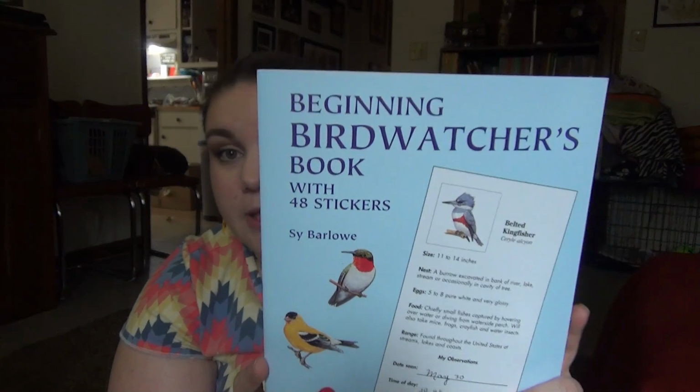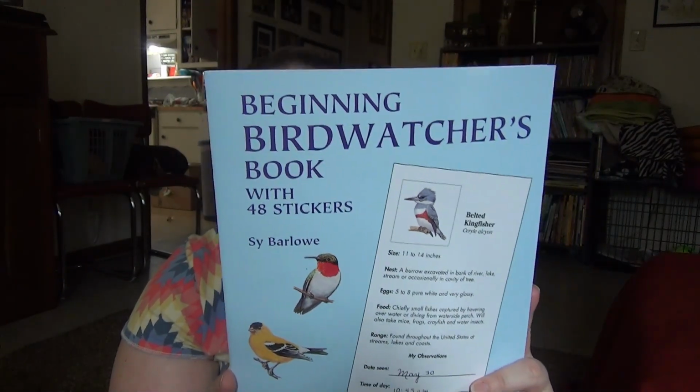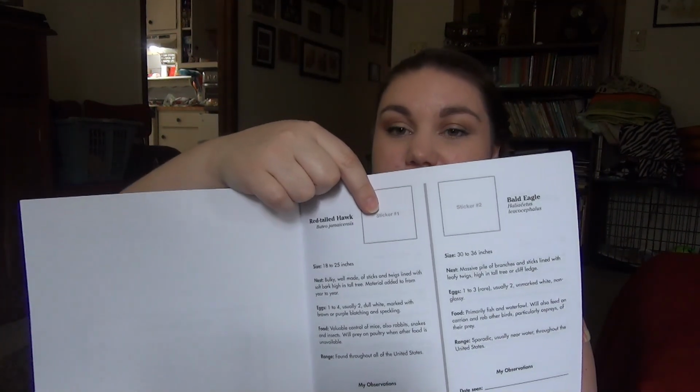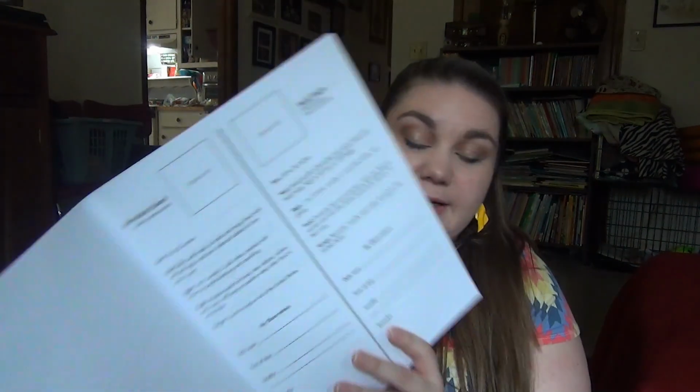And then I got this, which is the Beginning Birdwatchers book with 48 stickers. So this I bought for Lily, and I thought it was actually going to be smaller. I'll show you in a second what I thought it was going to be like. But it's got a place where you can put the sticker for each bird, and then it tells you about the birds, and then you can write in there when you saw it. So the first time you ever see it, you would put it in here and put the sticker on there, so like a little checklist of different birds to see.